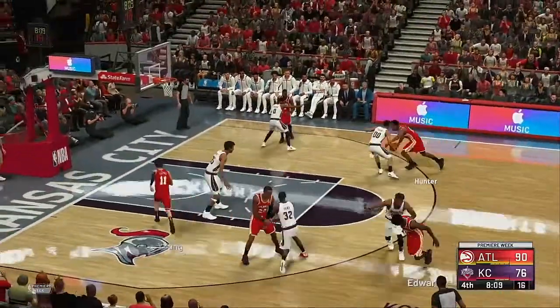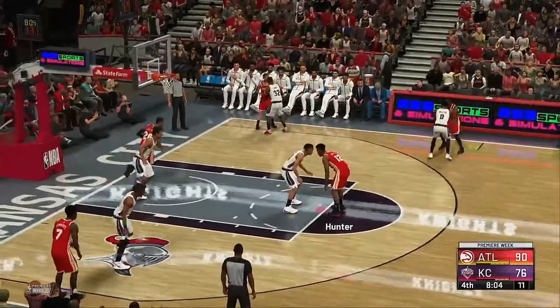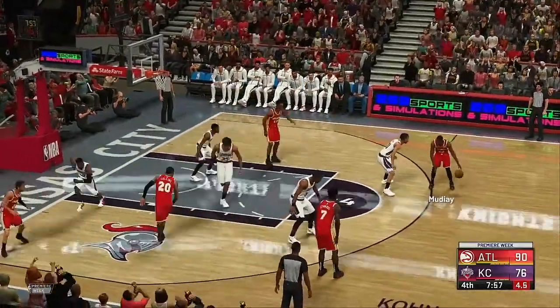Young passes to Edwards. Now, here's Hunter, guarded closely. Clock at six.